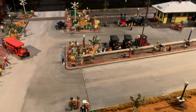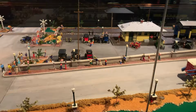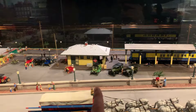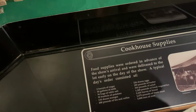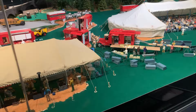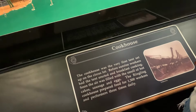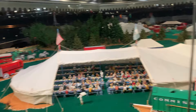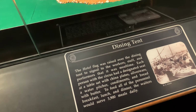So now it shows they're gonna be moving everything from the trains to the circus lot. You can see horses were pulling those carts. They've got more train cookhouse supplies. So this is what they went through in a day. They had to have a big setup here for food, the cookhouse. 1,300 workers and performers, 3 times a day is what they had to cook for. And look at all of their tents. Now, make note, there's the dining tent. 3,900 meals daily, good grief.